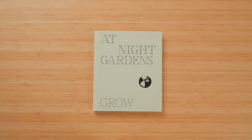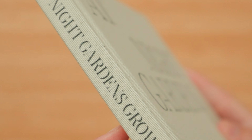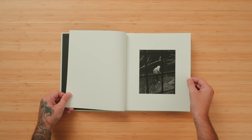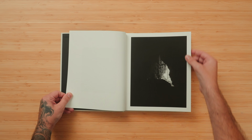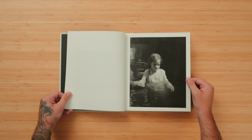At Night Gardens Grow by Paul Gilmoth, published by Stanley Barker. Paul Gilmoth's At Night Gardens Grow is an elegy to a queer world that rests between the personal landscapes of home and the ubiquitous terrains of identity. At Night Gardens Grow is about the island it was created on, just as much as it's about the interior worlds we carry with us.